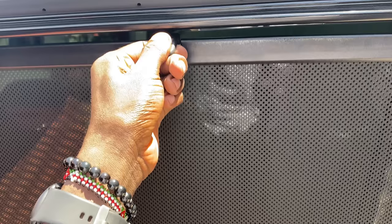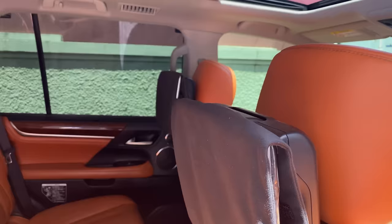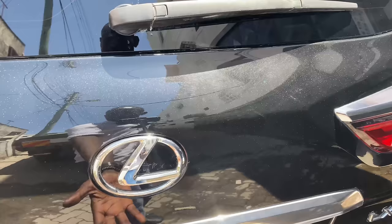Alafu sasa as we finish I just want to show you the boot space. Do you love the color of the seats? I think they are good. By the way, hizi screens inafanya. Usifungue sasa hii. Hatuna pesa zikiharibika tu. Siwezi lipa bwana. Funga tu hiyo. Then we come here. Acha tufungue sasa nioneshe vizuri ile ile.